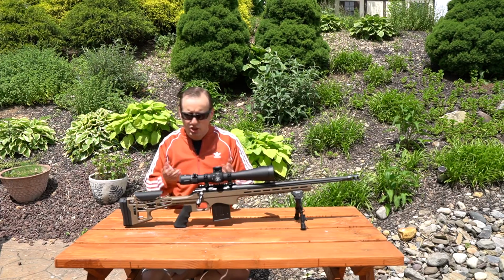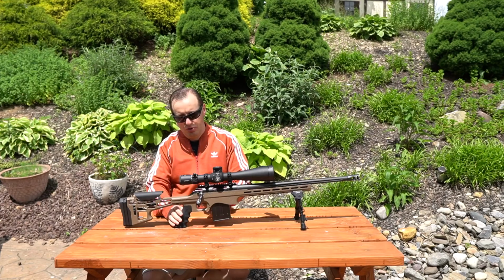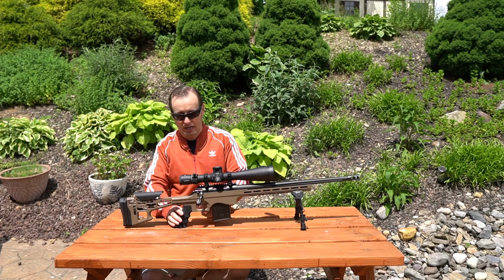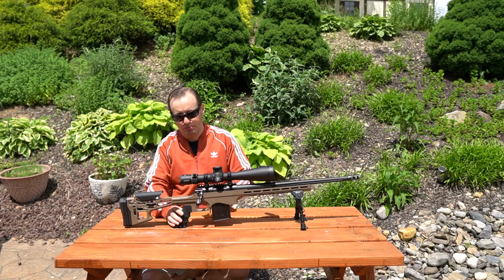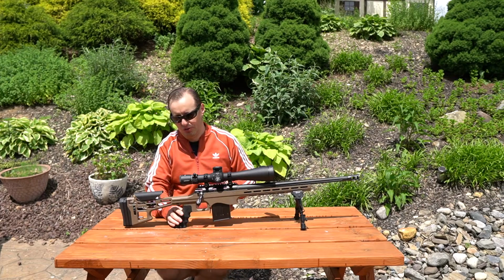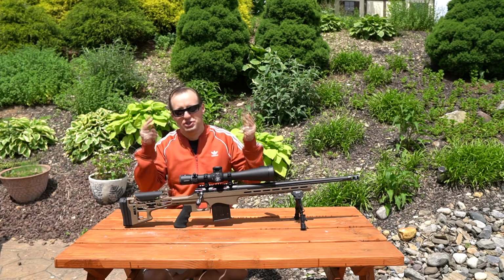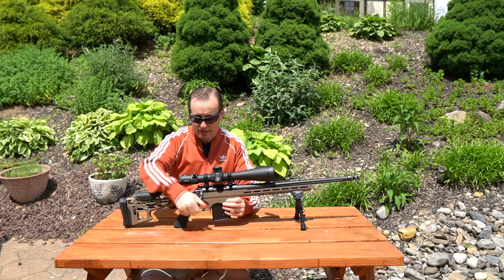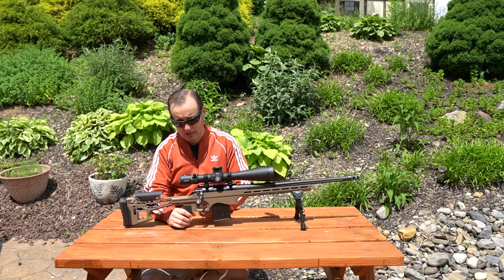In a sense, it's a 2-stage trigger because you're going to have the blade. So I'm considering pushing in the blade 1 stage and then the rest of the pressure to break the trigger. So 2-stage. And okay, weight-wise, it is very nice, so it doesn't take too much effort. On my gun, I measured it.